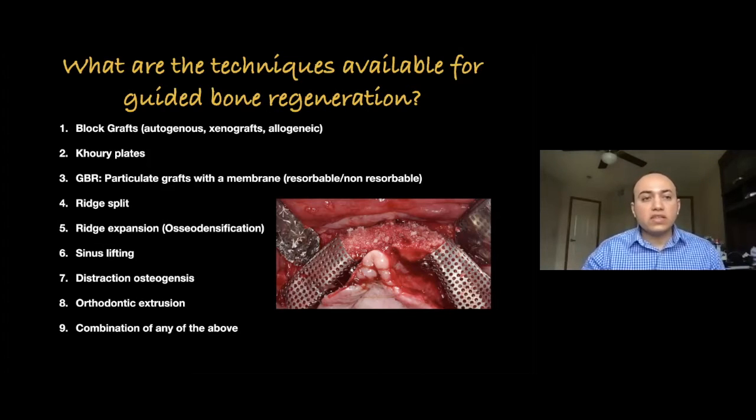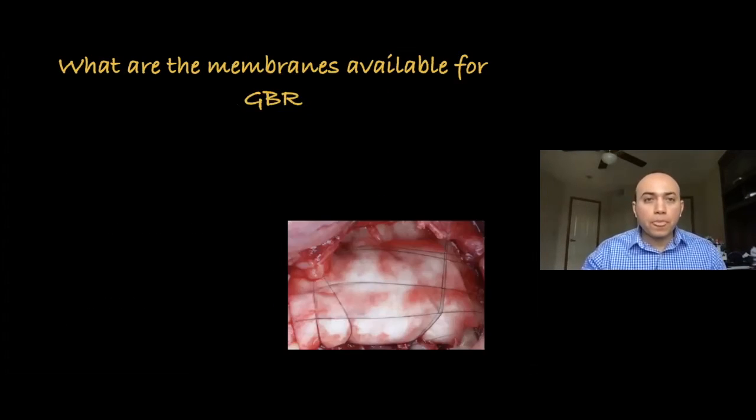So in many cases, I'm doing ridge expansion with a GBR. I can be doing ridge split with a GBR. Khoury plates with another technique. So we can do sinus lifts with other GBRs in the same area. And this is the beauty of dentistry. There is no one technique. There is no one way. There are different ways, and with every case, there is a challenge. And the way we think about it is very important to get very good results.